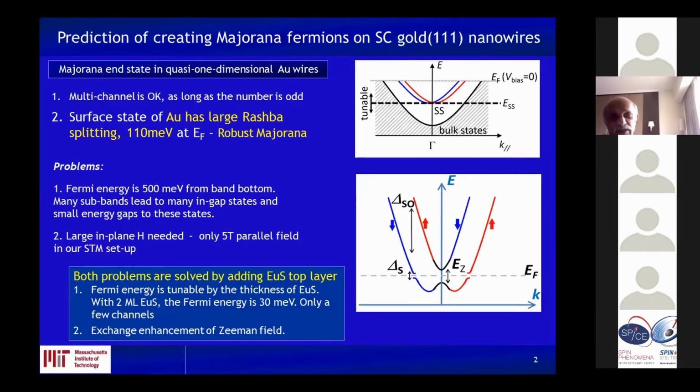That's one. So we need to find a way to change that. The second is we need to have a large in-plane magnetic field. What we have in our STM system is about 5 Tesla parallel field. That's one of the very unique things we have, and it is also a vector field. Despite that, it's not enough. So these two problems one has to solve in order to reach what we want. We want to move the bottom of the surface state band towards the Fermi level. In this figure, that is the surface state, and that's a Rashba splitting here. You can use superconductivity and then apply a magnetic field. You can have the Zeeman splitting and move the chemical potential into the middle in order to see the Majorana pair.